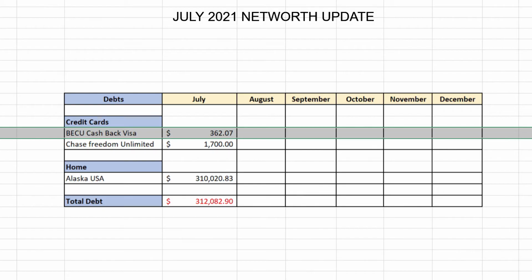I have two credit cards. One is my BECU Cashback Visa, which I use for things like gas and food. I also put my quarterly school payments on this card and pay it off every month. This month's balance currently sits around $360.